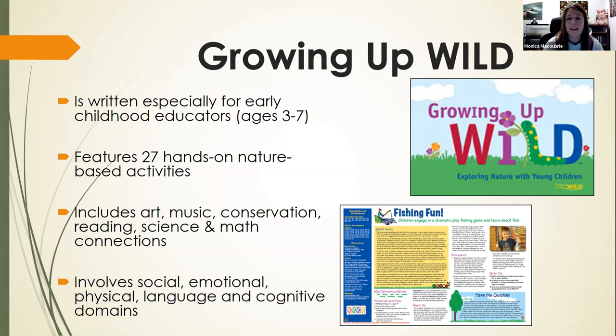We're going to be talking about wildlife and food webs and making observations and being out in nature and how do you know if something is alive or not alive, or is it a mammal, does it have fur on it, but also incorporating things like art and music and science and math and reading. But for that very, very younger age level group, so 3 through 7 year old. So it also teaches things like the emotional, social, cognitive skills as well. Talking about building language, taking turns, how do you feel about something, using your senses. So there's lots of different things that Growing Up Wild and Project Wild encompasses.